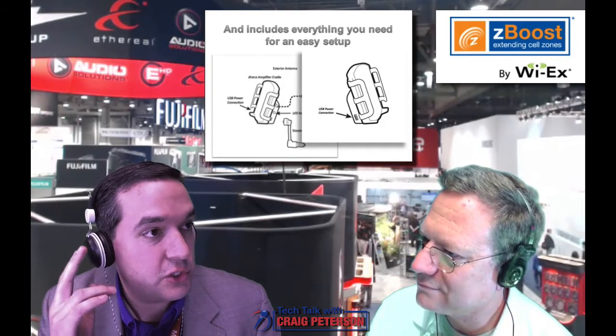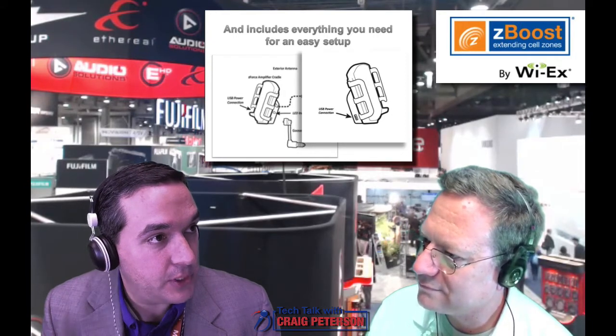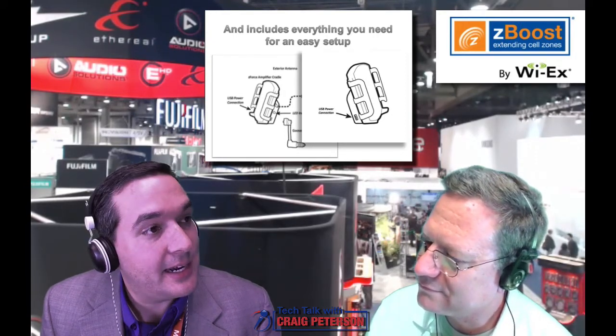The phone simply slips inside the amplifier cradle solution, so you can use your hands-free headset and communicate, and that's it. You can stay connected while you're driving on the road in between cell towers or in those dead spots that you experience on your way to work.